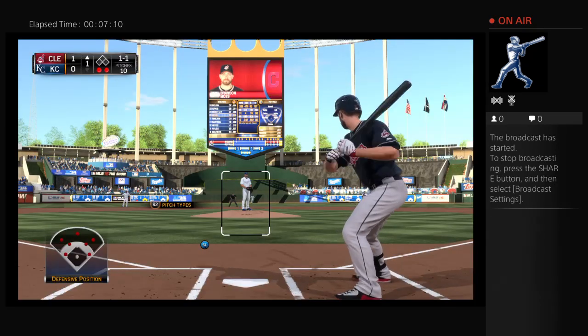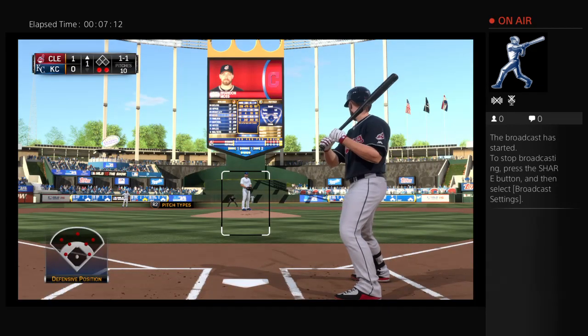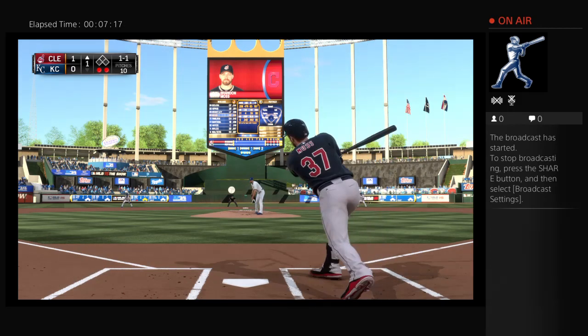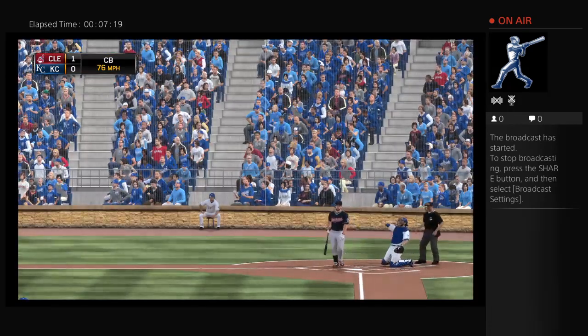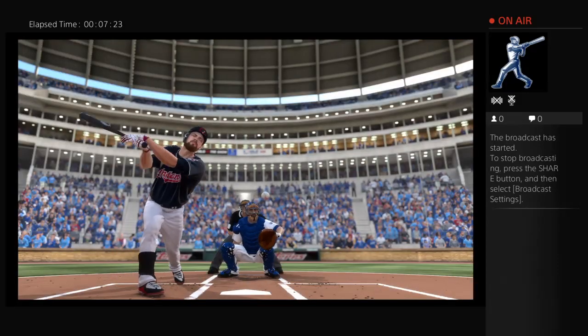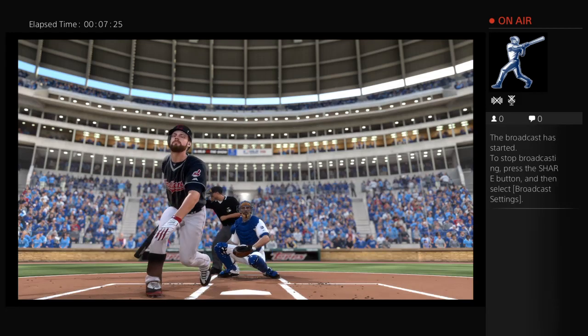Bases are empty here with two men out. Here's the 1-1. Boy, and that's about as bad as you can fool a guy. It's 1-2. Well, you don't expect a guy who's having a year like this guy is having to take an ugly hack like that.